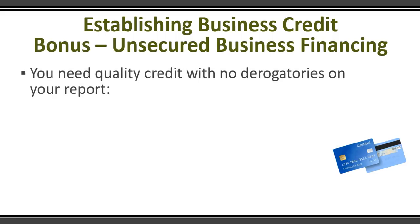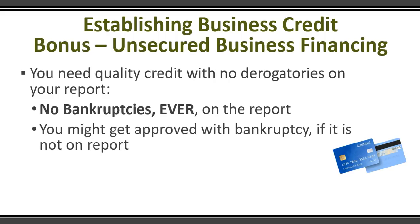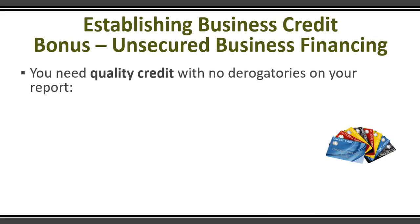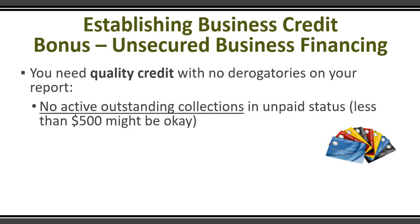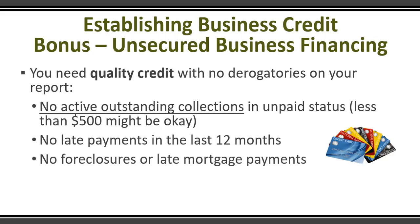You need quality credit with no derogatory items on your report. This means no bankruptcies ever on the report. You might get approved with bankruptcy if it is not on the report. No credit counseling. Any judgments and tax liens must be paid off. It also means no active outstanding collections and unpaid status. Less than $500 might be okay. No late payments in the last 12 months. No foreclosures or late mortgage payments.